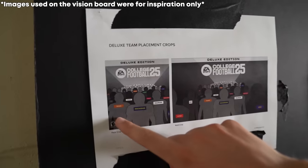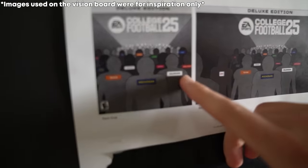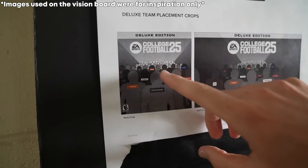Here's your basically like, as you're walking in, Michigan, Texas, Colorado. So you got Edwards, Ewers, Hunter. And then this right here is all those body doubles we saw. So those are like the guys in like, yeah, they're actually all right here.